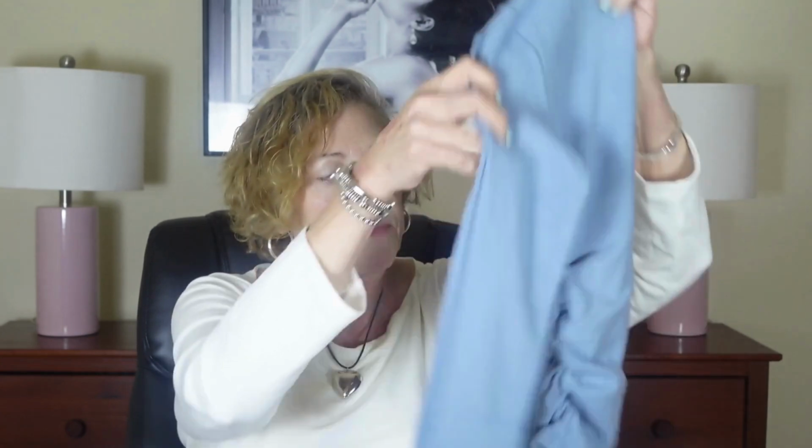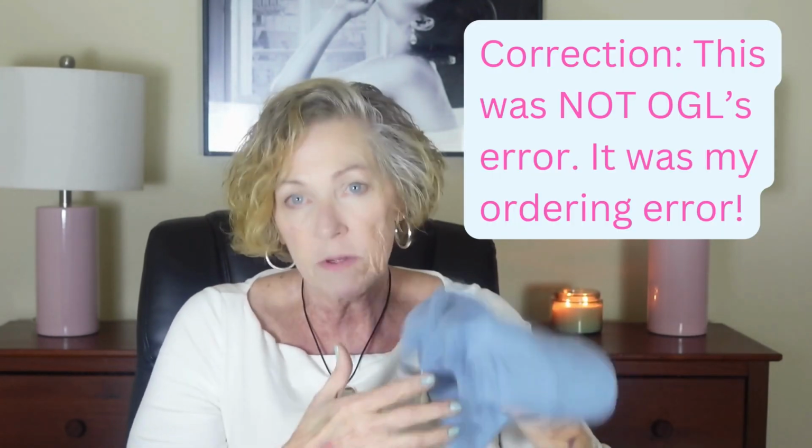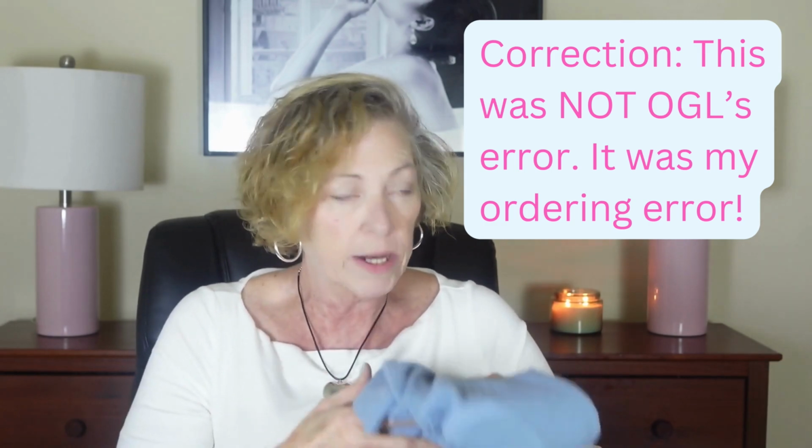Not only was the packaging abysmal, but they already had something wrong in my order. The size was completely wrong. So this will have to be returned. But I wanted to wait till I got through all of the other clothing. Okay. A final other note as far as quality goes.